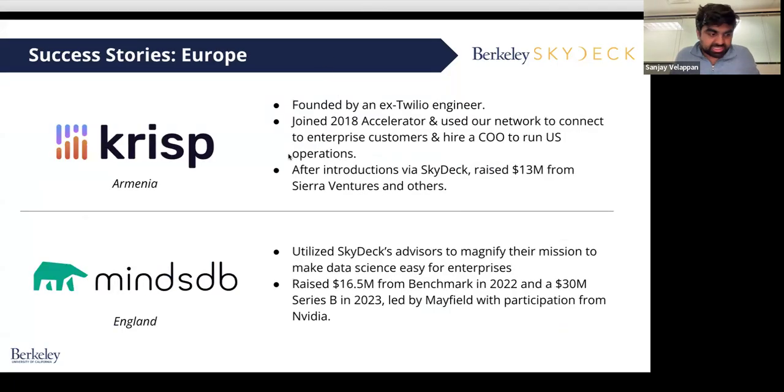But as Sybil mentioned, we're not just open to Berkeley-founded companies or US-based companies. We take companies from all over the world. Some of our most successful companies are international companies. As you said, Crisp is a company from Armenia. They went on to raise $13 million from Sierra Ventures and other investors, and we also helped them identify some enterprise clients and hire a COO.